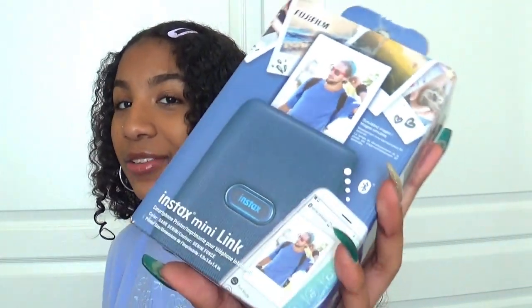She also got me this Fujifilm printer, so you can print Polaroids from your phone. And yeah, I'm really excited for it.